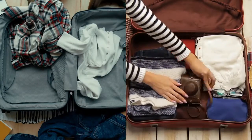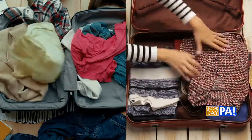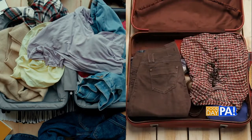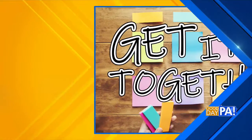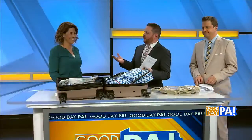All right, Dan, let's be honest. When packing for a trip, does your suitcase look nice and organized like the right or a little messy like the left? Maybe a little in between, but I certainly need some help. Today we're getting advice so that all of our future packed suitcases are nice and organized. Laura Souders is back with us today to help us get it together ahead of those summer vacations. So, Laura, welcome to the show.